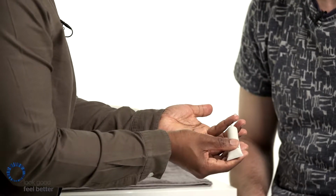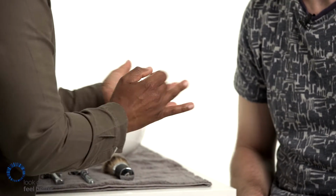Brilliant. That's perfect. So Tom, you might find the eye area needs a little bit more care and attention. Maybe dark circles, and you want to hydrate that area. An eye gel is ideal for that, or an eye cream. Now, how would you use a product like this? You would use a small amount on your ring finger, about that much. Then you would apply it again to your ring fingers like this.